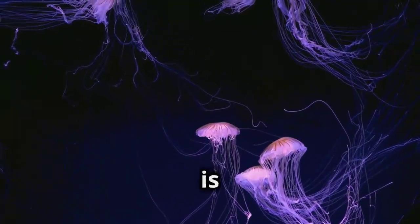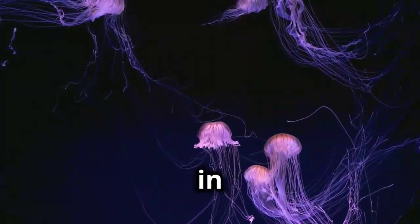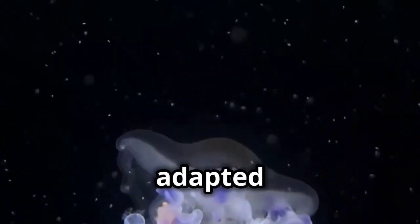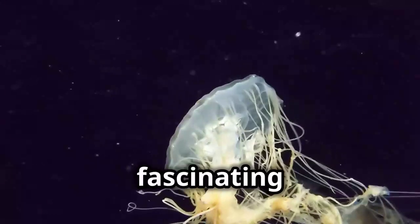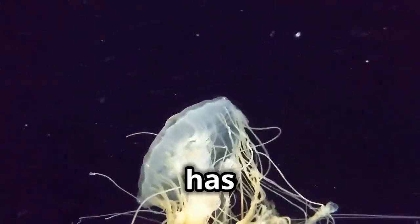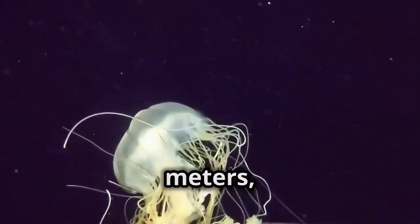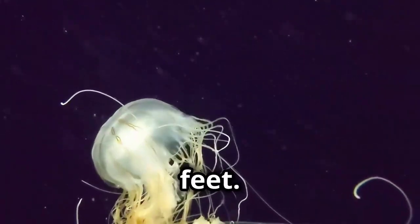The deep-sea jellyfish is a mesmerizing creature that thrives in the twilight and midnight zones. These gelatinous animals have adapted to the extreme pressure and cold of their environment with their translucent, buoyant bodies. One fascinating species is the Deepstaria, which has a bell-like shape and long, trailing tentacles that can reach up to 50 meters, that is 164 feet.